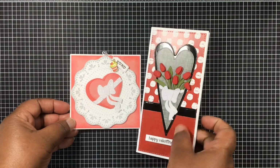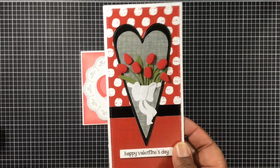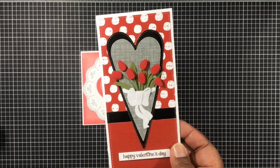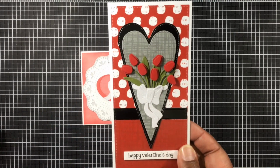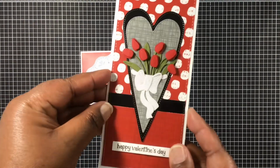And then I love, love, love this card. Now this card can be used not just for Valentine's Day, it can be used for birthday or anniversary. Perfect for anniversary, actually, to use those large prim hearts and the little tulips. I love those things. It turned out so cute. I did pop them up, so they have some dimension on there.